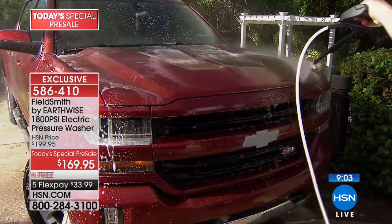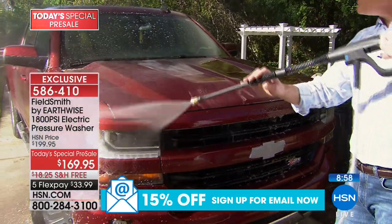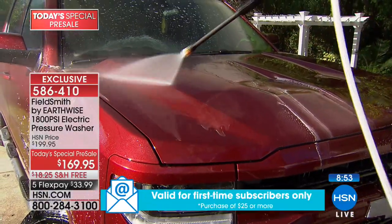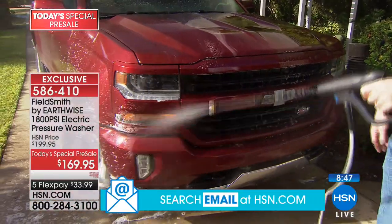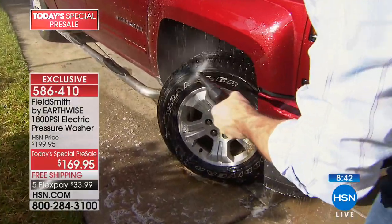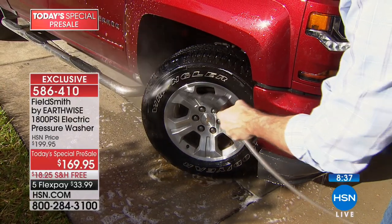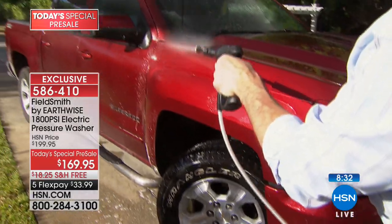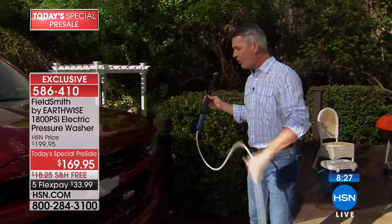But what I'm not doing is I'm not in a bucket. I'm not searching for those old rags. Look at that, as I get closer, I can see some of the dirt on there, and then I just blast it away. There's some more dirt, and look at that. It does such a great job. You're getting in all those difficult areas, the headlights. But here, I love it. The best is the wheels and the tires, and there's that wheel well. Look at the rims. You can just blast away all the dirt and grime. This is the way to wash the car. It just makes it easy. And you still have that 25 feet of pressurized hose going all around the car.